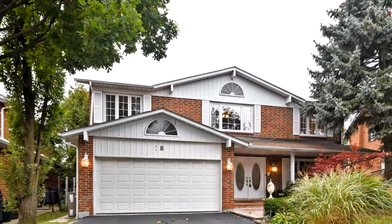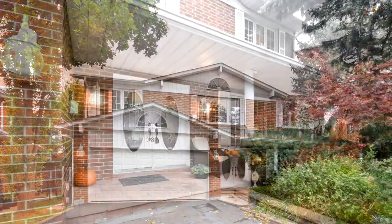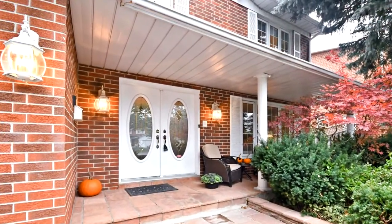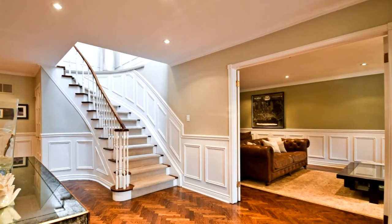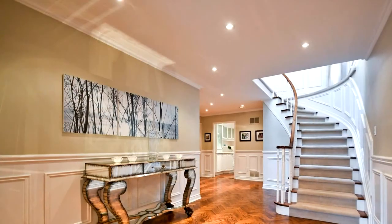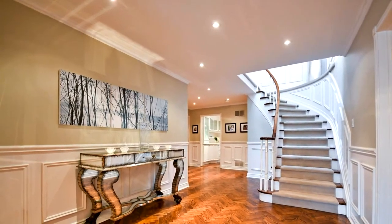Welcome to 18 Julia Street in Markham, five-bedroom executive home, builder's own, on a quiet cul-de-sac with over 3,500 square feet of living space. Herringbone hardwood floors in principal rooms, main floor family room with wood-burning fireplace, renovated kitchen with hardwood, built-in appliances, center island and walkout to yard, formal living room and dining room, and walks out to backyard and pool. Fabulous for entertaining.